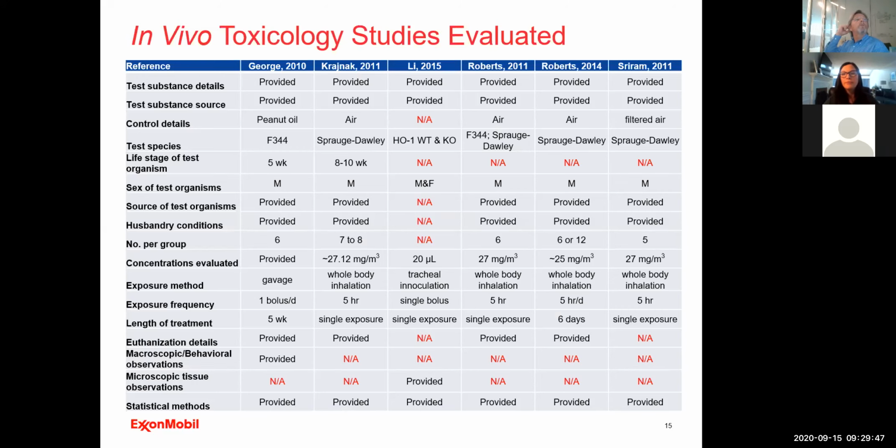Okay, here's another question. Have you looked at the primary breakdown products of Corexit in the surrounding environment?